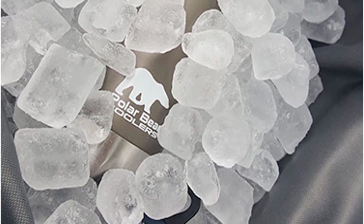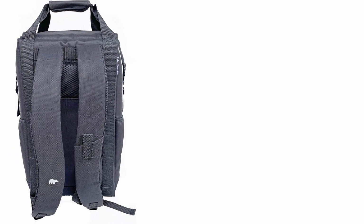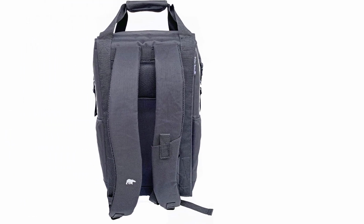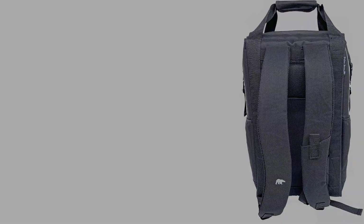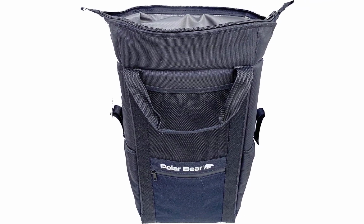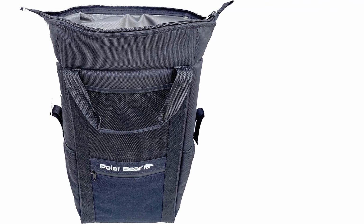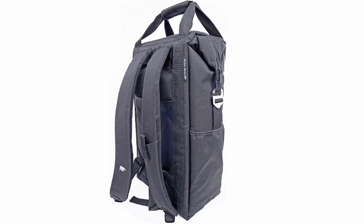Why it's great: most soft cooler backpacks have issues. Either they're uncomfortable to carry when fully loaded with drinks and 20 pounds of ice, or they're not particularly good at keeping things insulated. Across all our testing, nothing in this price range performed as well and as consistently as the Polar Bear Original Nylon Backpack Cooler. It kept our things cold for longer than many models and was just as comfortable to carry.